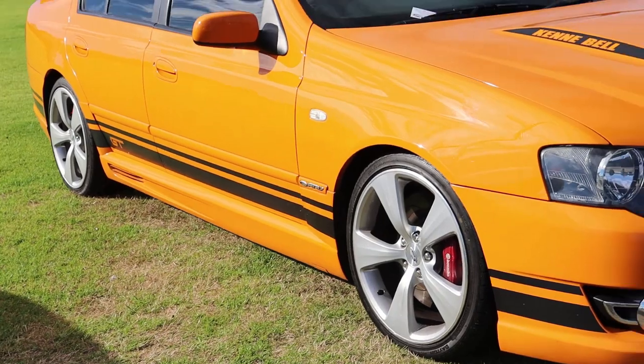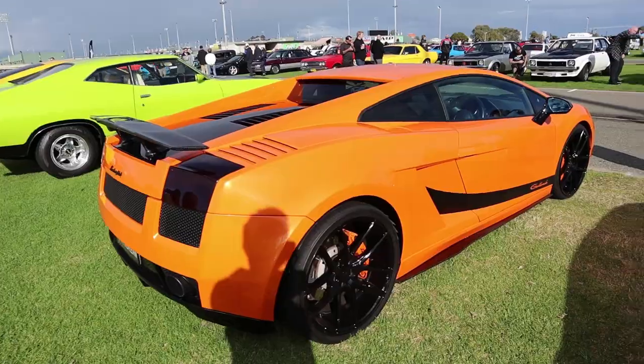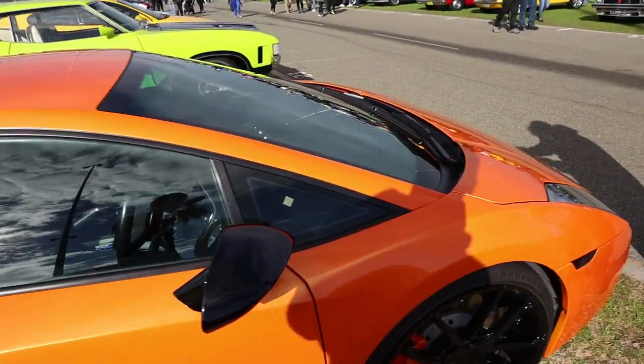Yeah, look at this Lamborghini. FPV. Gallardo. Gallardo. Damn. Tirana's there.